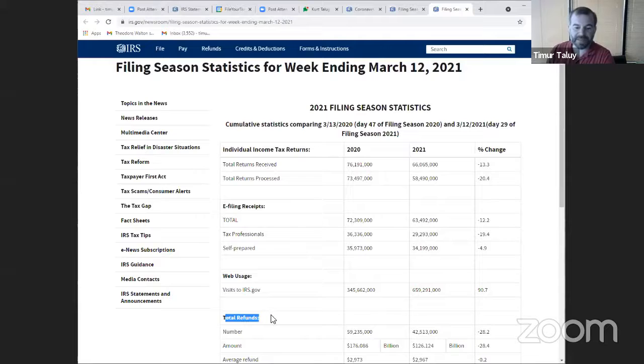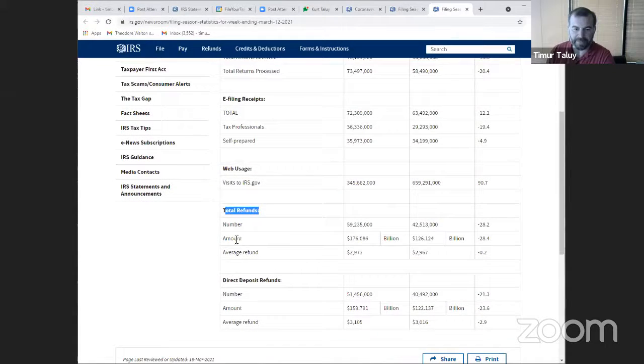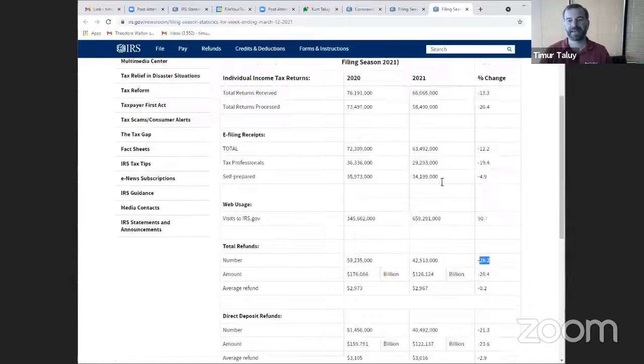And refunds down here at the bottom, I don't know if you can see, I'll scroll up a little bit. Refunds are down 28%. So that means almost 1 out of 3 people that would normally have their refund today doesn't have it, just because 20% of them haven't been sent in, but 8% of them just haven't been processed. So IRS is a little behind in their processing. You see that?